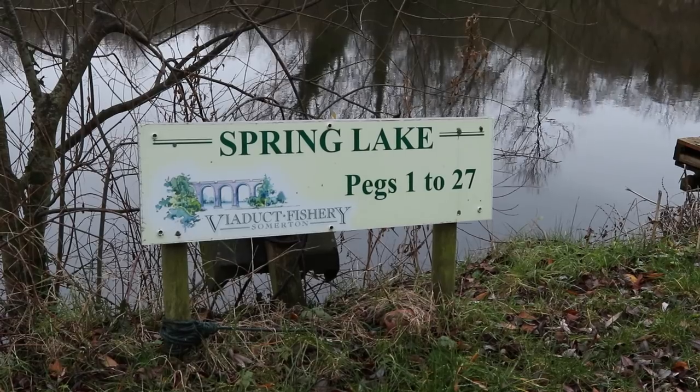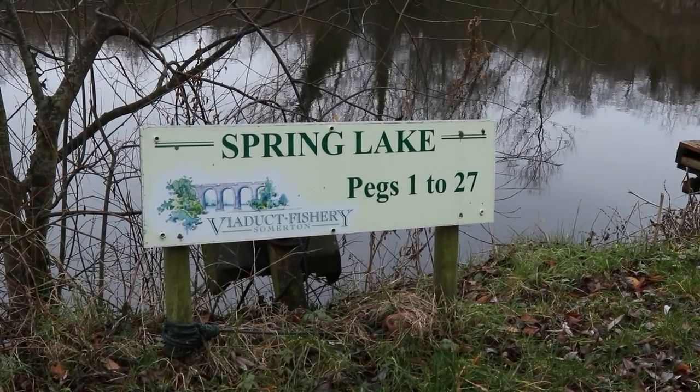Today I've brought you to one of my favourite venues. We're at Viaduct Fishery. This is a spring lake. It's a lake that I sort of grew up fishing really, but throughout the winter it's a venue that we fish quite a lot. There's a lot of silverfish matches. We've also got the Viaduct Winter League here.